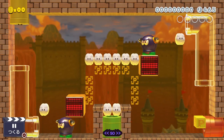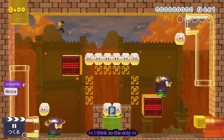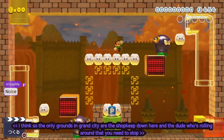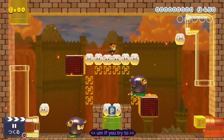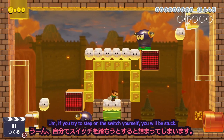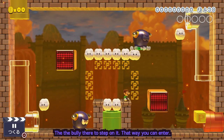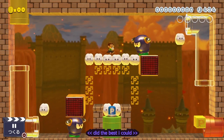So Goron City, and now we're adult Link, so the only Gorons in Goron City are the shopkeep down here and the dude who's rolling around that you need to stop to get your fire tunic. If you try to step on the switch yourself, you will be stuck. But no, you need to get the bully there to step on it. That way you can get the fire tunic, basically. I mean, there's no actual fire tunic, but I did the best I could. I'm using some creative liberties here.